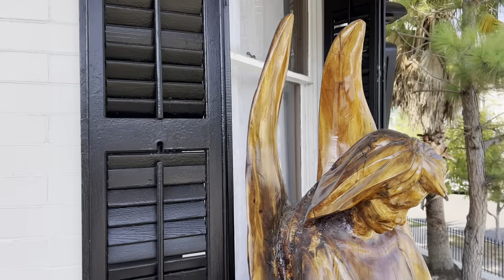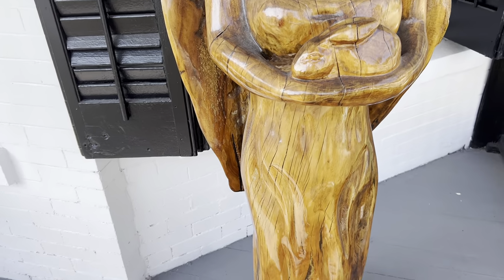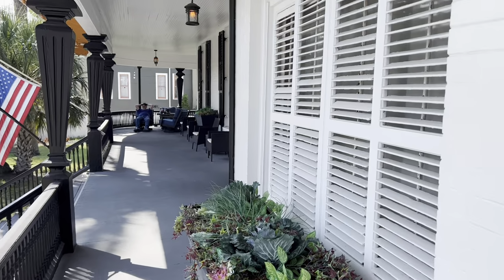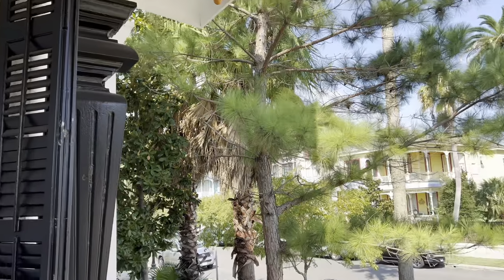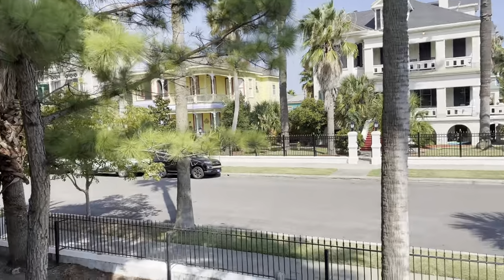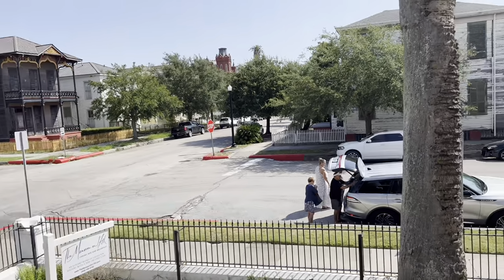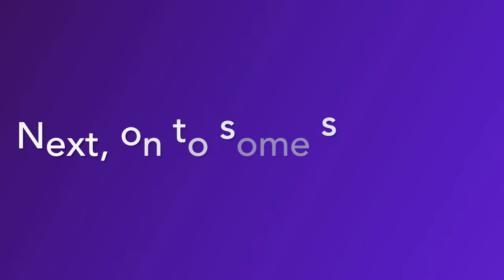Before we left, I wanted to check out the porch a little bit more. This beautiful carved statue was just mesmerizing. I loved it and loved the whole porch. I didn't get to go around to the other side because there was someone sitting there and I didn't want to disturb them. But I love this wraparound porch and all the little details, the colors that it was painted, all the houses surrounding it and the rest of the neighborhood. It was just so beautiful. And you can leave your card there if you're going on a cruise.